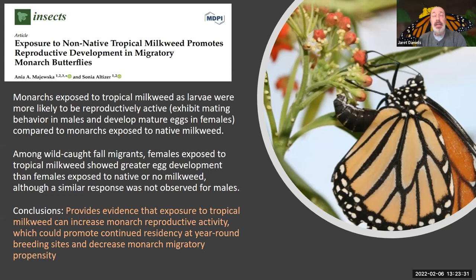And what she found is that those individuals that encountered tropical milkweed, great majority of them fell out of migration and fell out of reproductive diapause, started oogenesis and spermatogenesis, and became reproductively active again, and actually laid eggs on tropical milkweed. And this was much higher than those individuals that encountered a native milkweed during that same time period. So this provides the first real evidence that direct exposure to tropical milkweed can increase monarch reproductive activity, which ultimately will promote residency and year-round breeding and can ultimately disrupt the migration during the fall months in the year.